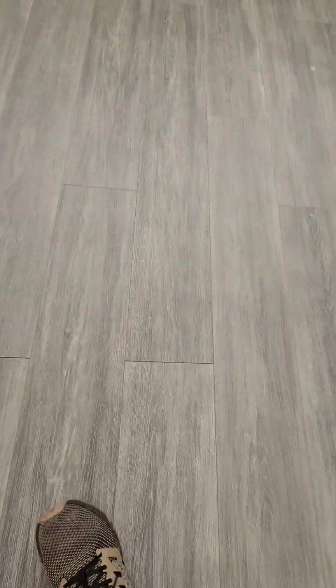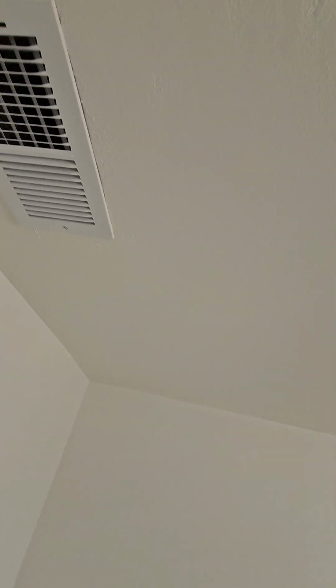Flooring looks good. A few little small gaps in some areas there as well. Baseboards look good, a little bit of paint stain along the edges. Also on this side. Overall good, walls look good, cover plates look good, vent looks good, ceilings look good.